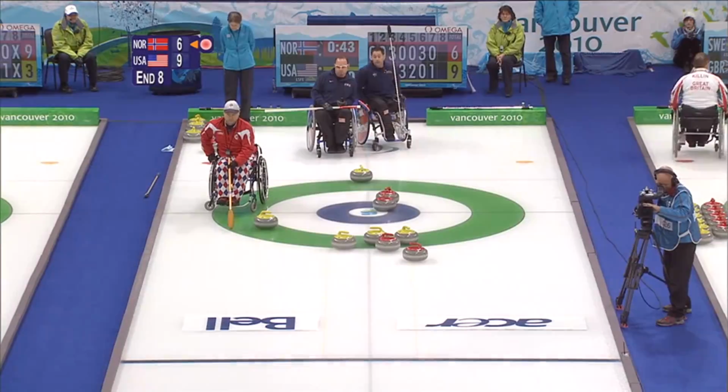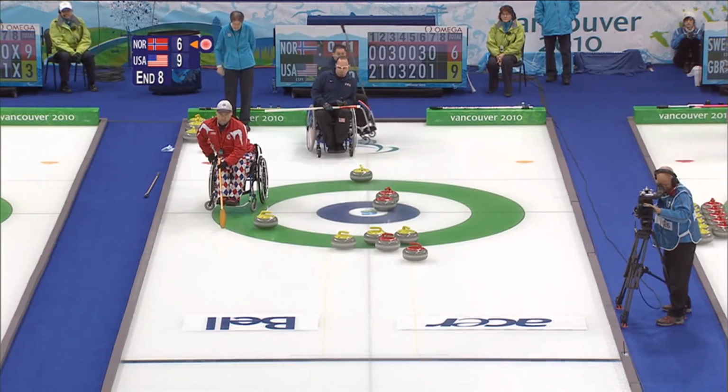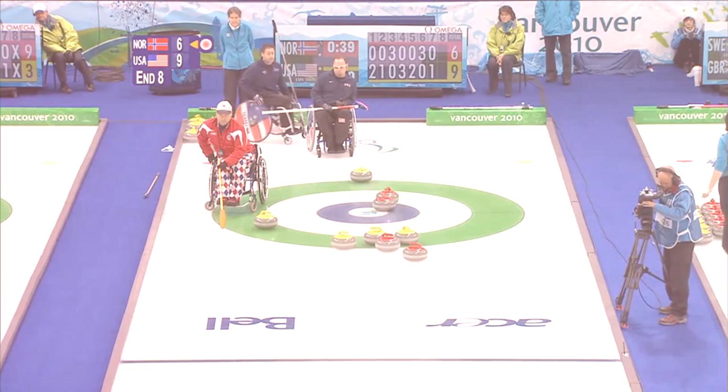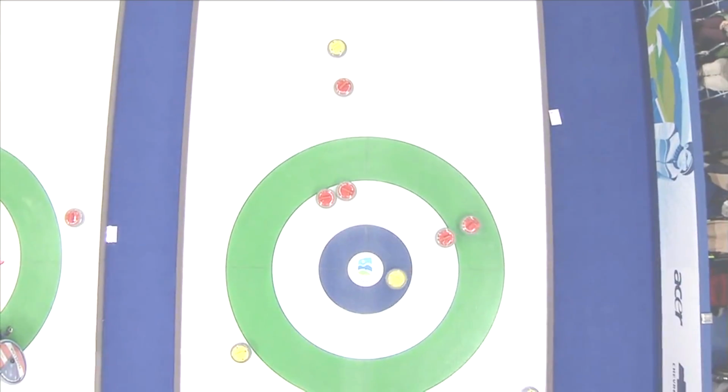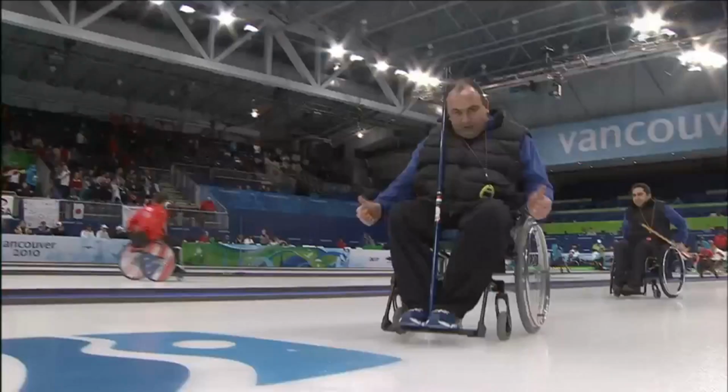A system has been put in place to minimize the impact of impairments on sport performance and to ensure the success of an athlete is determined by skill, fitness, power, endurance, tactical ability, and mental focus. This system is called classification.